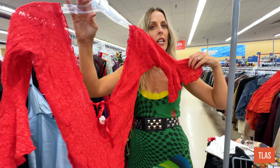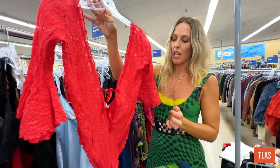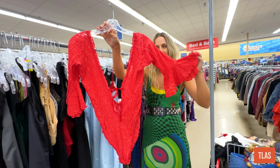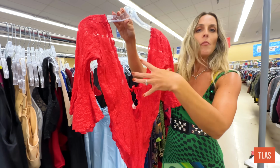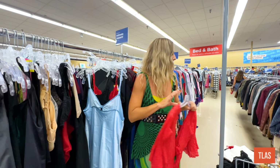Also, love, love, love this one. So many interesting elements to it, especially these little sleeve details and then the ties here in the front as a cute little bodysuit. Again, more layering happening. I love it.